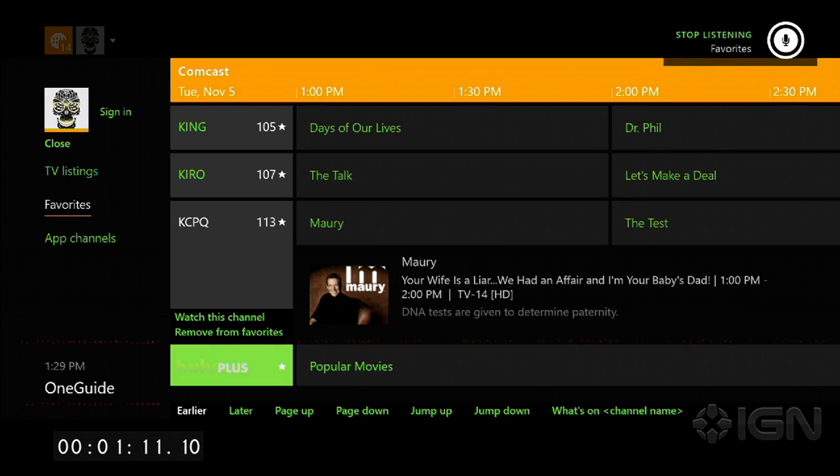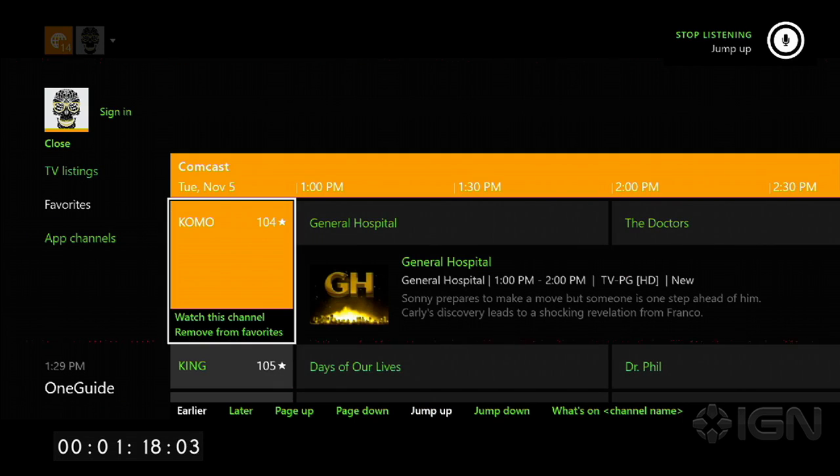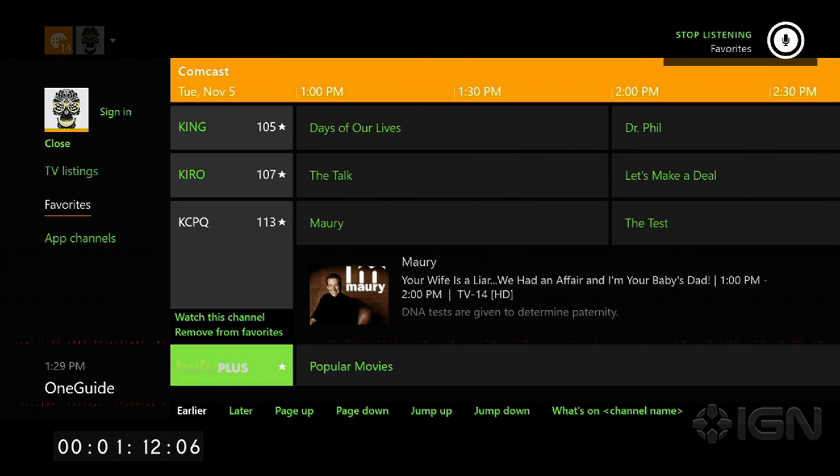Yeah. So you can see in the top right corner, the Xbox is listening when that green icon is up there with the microphone. You can just say General Hospital and it'll watch General Hospital. Yeah, anything that's green, exactly. You're supposed to be able to say. So it's really cool. And again, if it works, it's great.